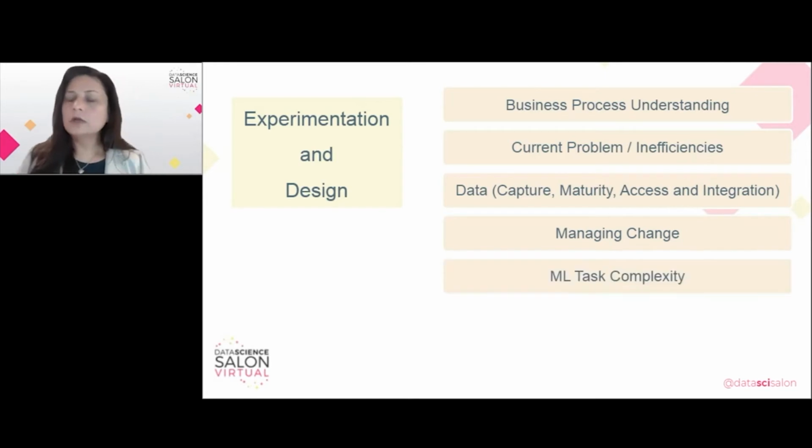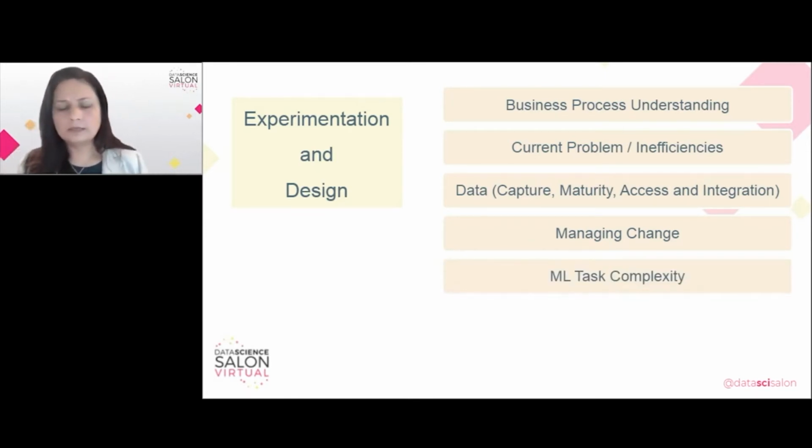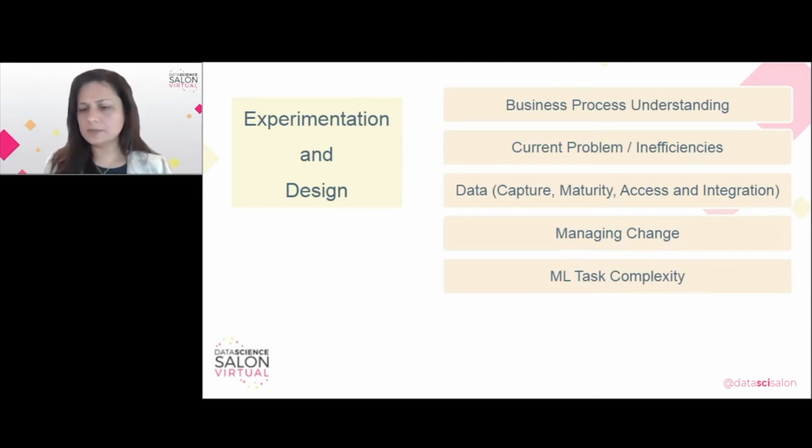Also, being realistic about the task that's being automated is essential. A lot of times people overestimate what the machine learning model can really achieve. So really understanding the complexity of the task. So if it takes a human a few minutes to make that decision, you're really talking about a very complex algorithm.